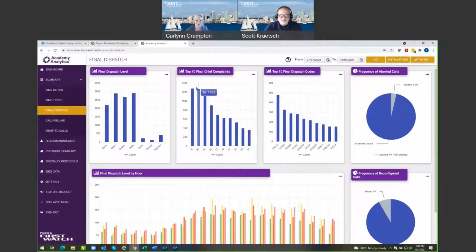Watch those card 26s, as this ends up being one of my pet peeves. As we all know, card 26 is only to be used anytime there is not a more categorizable chief complaint. So we might want to keep an eye on those to make sure that we're not getting that as a catch-all. Top 10 final dispatch codes are displayed here.